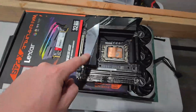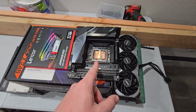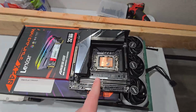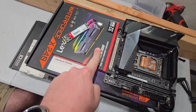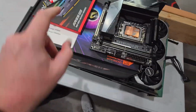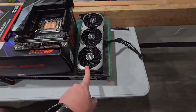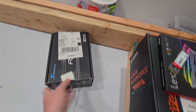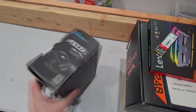So we have an Aorus Z690 motherboard with a 13700K in it with a copper IHS that we delidded and put liquid metal on, like some of the other CPUs we've done in the series. We do that pretty often. We also have a 1 terabyte NVMe SSD, a 32 gig kit of DDR5 RAM, RGB. We have a 240 millimeter Aorus water cooler, a 4070 Ti, a 750 watt platinum power supply from Seasonic over here. Sorry, the box is kind of all covered in stickers and stuff.